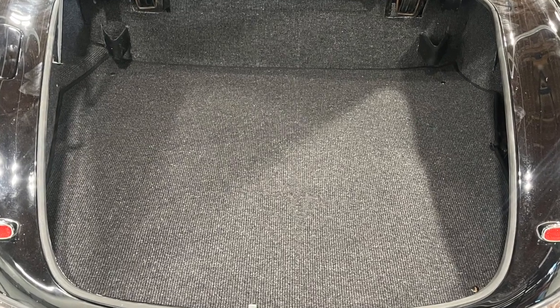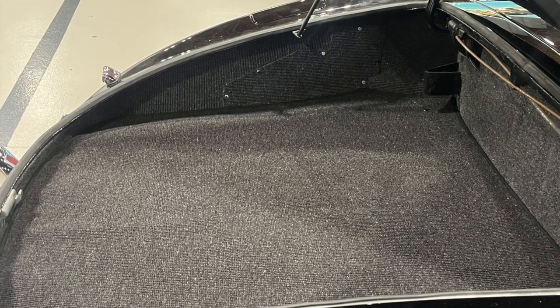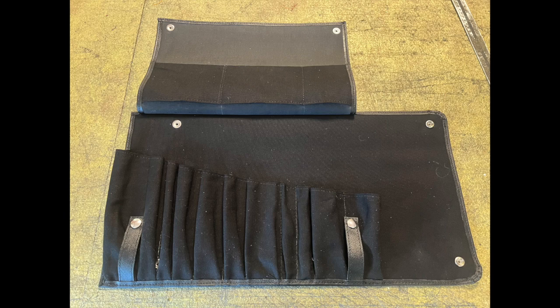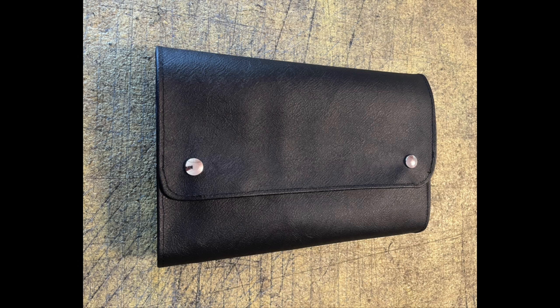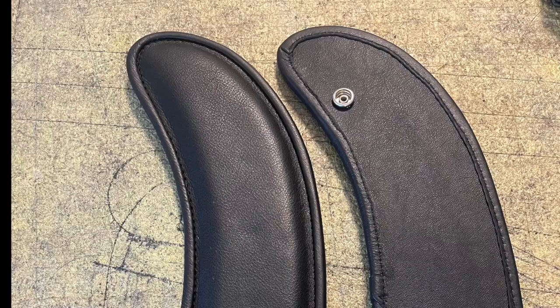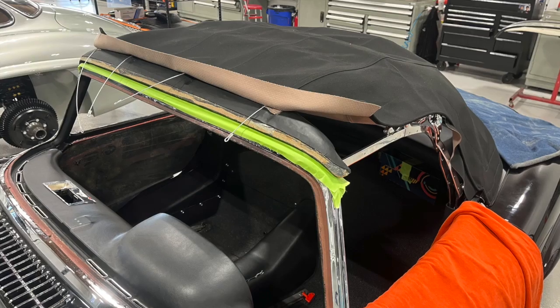And here's the boot interior, all carpeted. It's only the main mat that's bound, and everything else is unbound, surprisingly. Here's an original tool bag that I dissected and made my new tool bag based on the original. So here it is. It's kind of cool how it folds up in sections and then rolls up again into that small thing. These are little crash pads that button to the inner top frame so you don't bump your head against the frame. Kind of neat little thing.